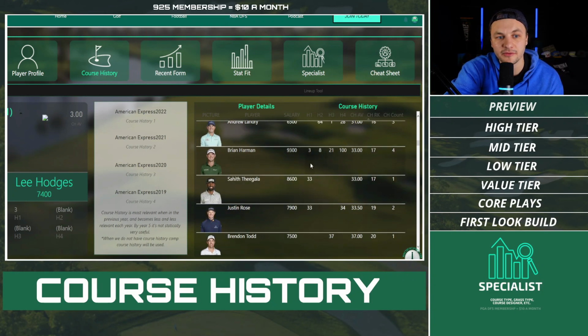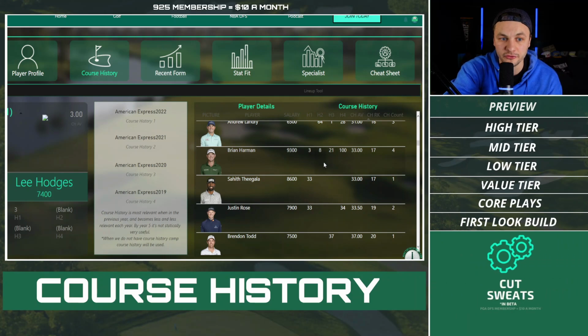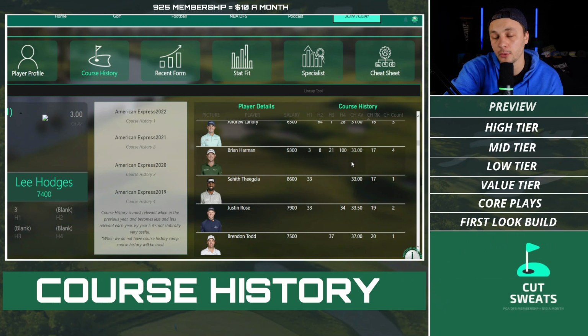Okay, Brian Harman's like the only one, if we go back like 4 years ago, who has a missed cut mixed in there, but we can see better finishes as it has gone on. 3rd last year, 8th, 21st. So really not worried about that. Let's go ahead and get into the recent form.